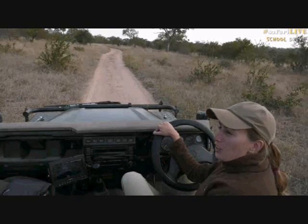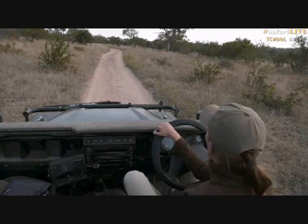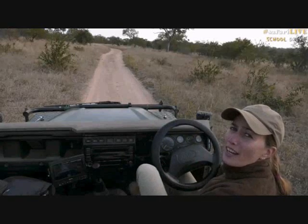Welcome everyone to yet another beautiful day down here in South Africa in the Greater Kruger National Park. We are looking at, as we technically defined, a woodland savanna, and this is Safari Live.